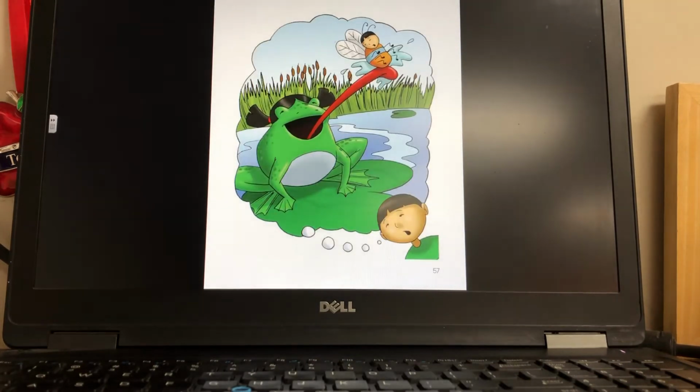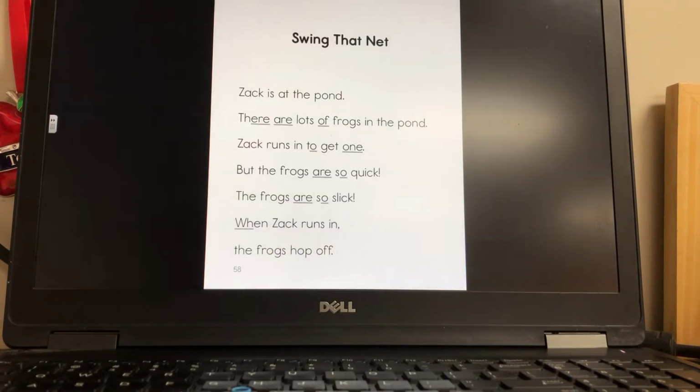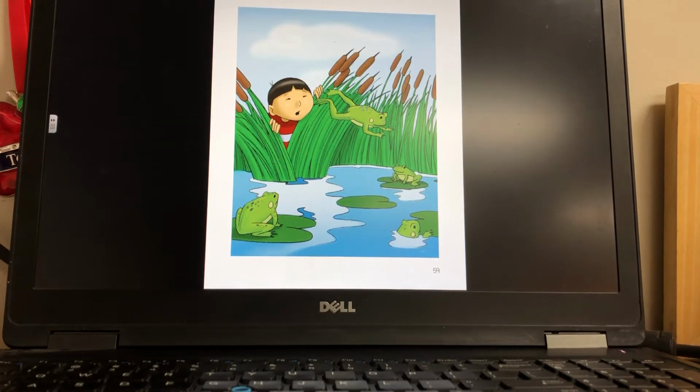Oh man, that's a weird picture, isn't it? Every time I see that, I'm thinking, wow. Okay, swing that net. That's our story for today. Let's pop over and take a look at the picture. I don't see Anne, just Zack. I guess Zack's going to be the one that's going to be swinging that net, probably.